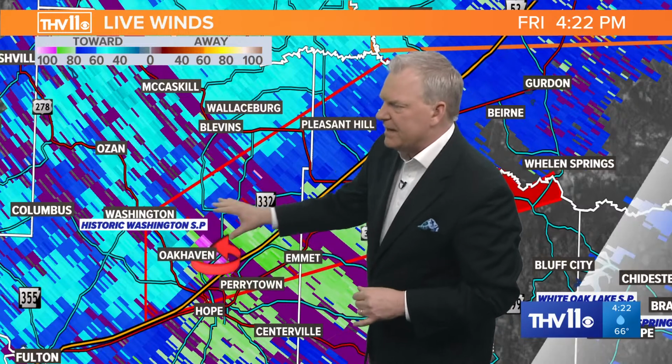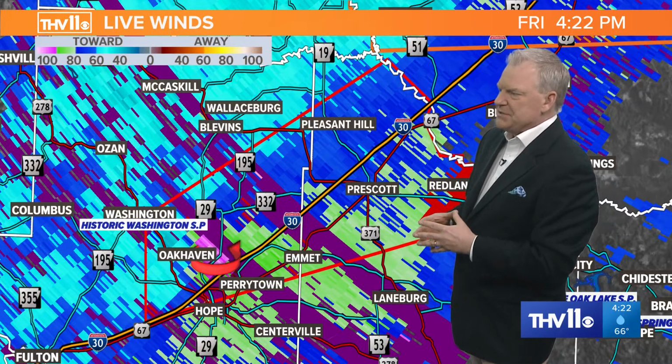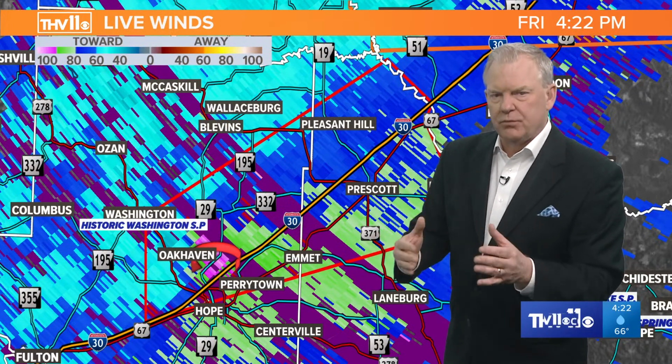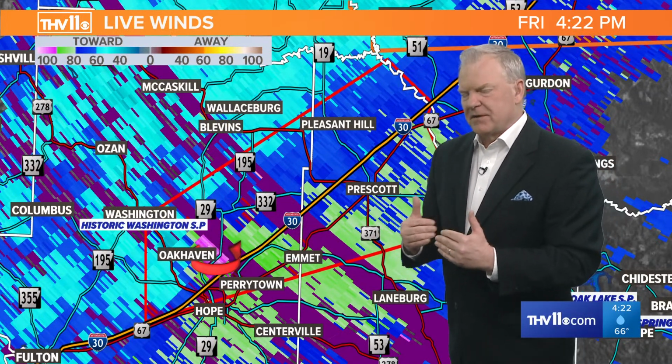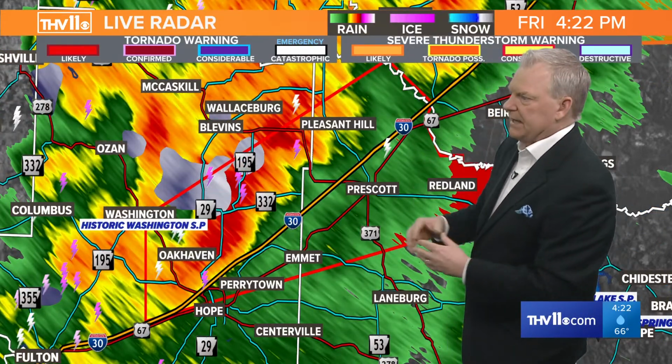But this is where we're finding the area of concern. The movement is to the northeast at about 50 miles per hour, and this is just one of what we expect to be a fairly busy afternoon and evening over the southern and southwestern part of the state. Here's a better look at it.